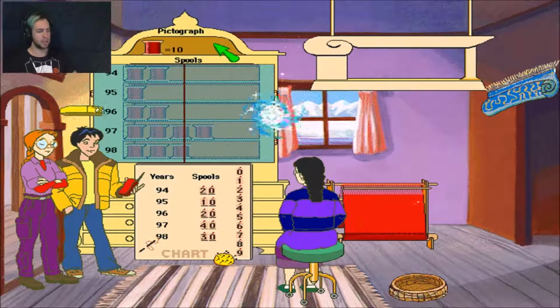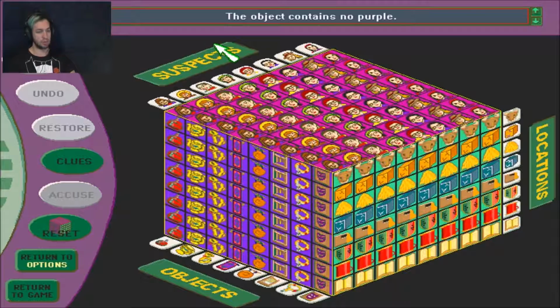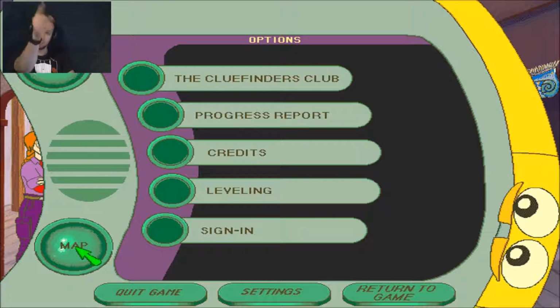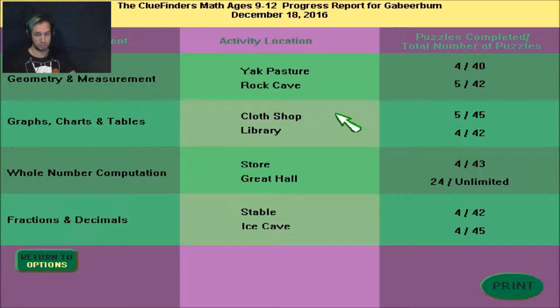I wonder if there's any extra clues here. I guess Laptrap would tell us, but I want to also check the map just to see what we're dealing with here. What has two clues? Okay, the cave and the Brick Breaker game both have two clues again. So we got 1, 2, 3, 4, 5, 6, 7, 8, 9 clues. So we don't have to get them all, but I want to get them all because I want to complete this game, dang it. And this shows the progress report and how well I'm doing.